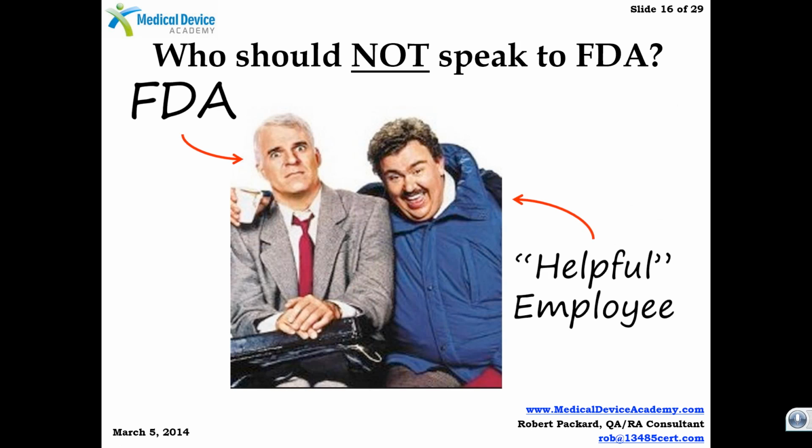So if you have a Del Griffith on your staff that likes to talk a lot, and he's a really great guy, but he talks way too much, maybe you want to ask him to go home early, or take the week off, or maybe go do a supplier audit that week. And if you have a chatty Kathy in your office, you might want to do the same thing for her.